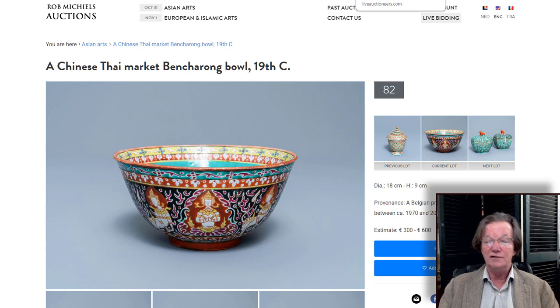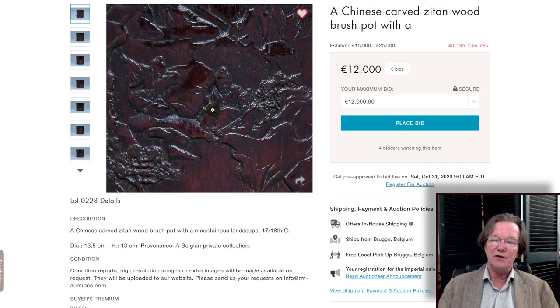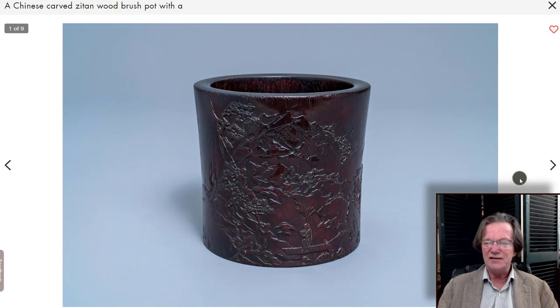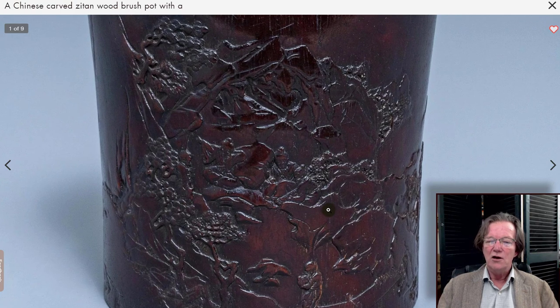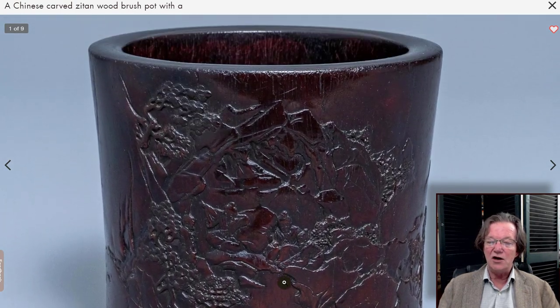And if you get them all, well, you're going to have to pay up, but you'll have a great inventory for next to nothing. All right, and then over here, the Zhon brush pot. Nice little Zhon brush pot. This thing is about 5 inches tall, but beautifully carved. That low relief carving, nice details all the way around.